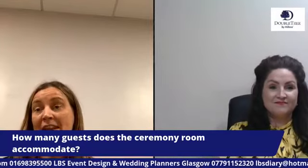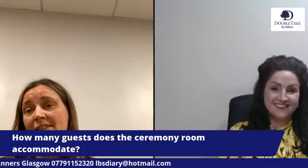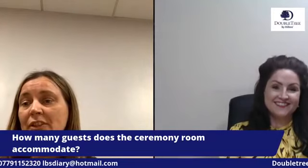Yeah. So it's really good that you can actually section that area off and have the tables behind the screen to make it just particular and ready for a ceremony, which is really, really good. It is, it's so flexible. Which is a good feature that you've got, and a good facility to offer as well, which is really good.